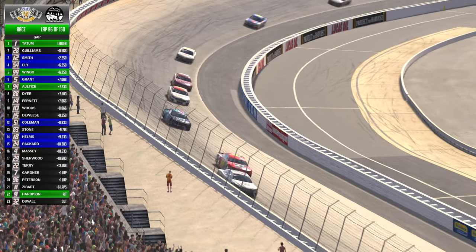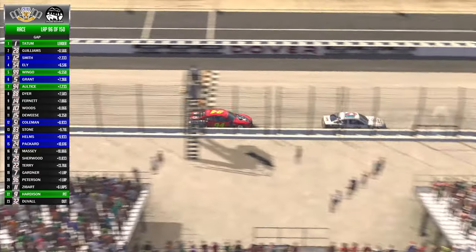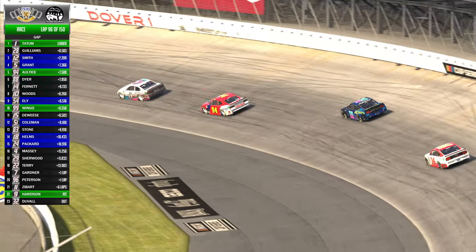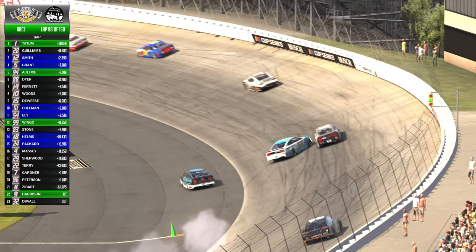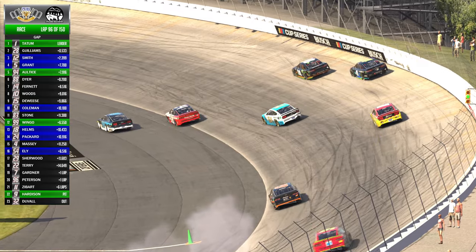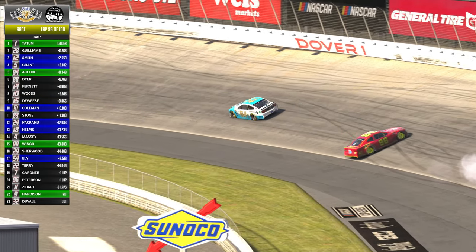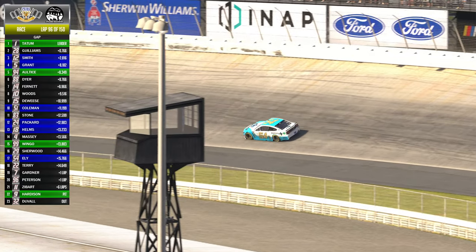Yeah, we are just clicking away laps very quickly. And, you know, we got two cars down low. Oh, no, that's Jack Ely. Jack Ely, I think it's Tucker Wingo as well. Jack Ely, Tucker Wingo have crashed. There's the caution.